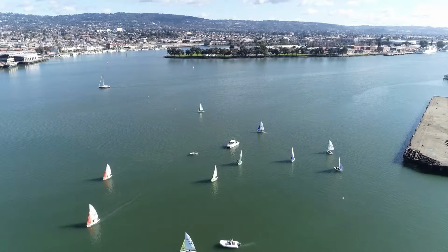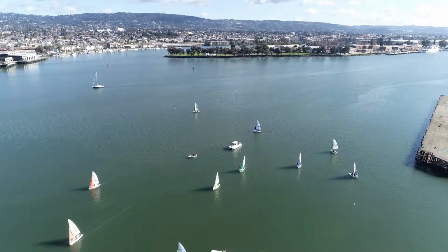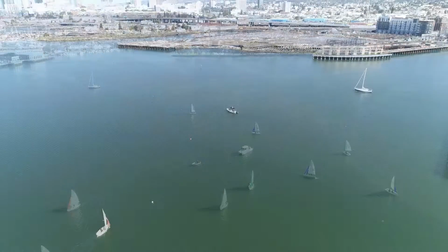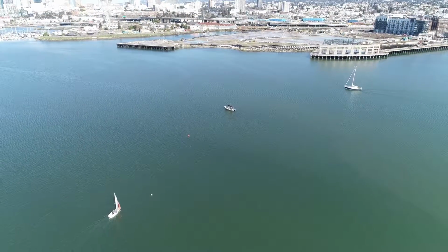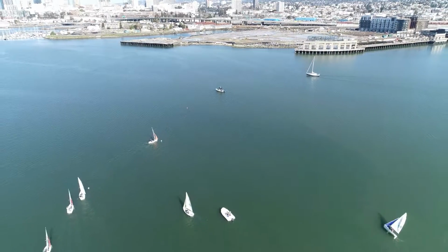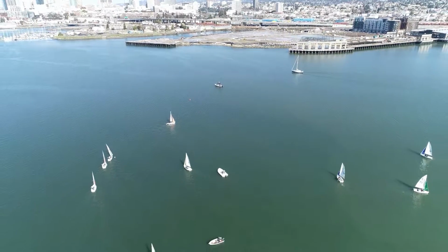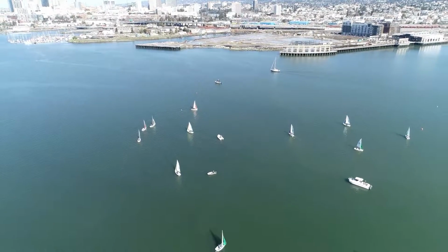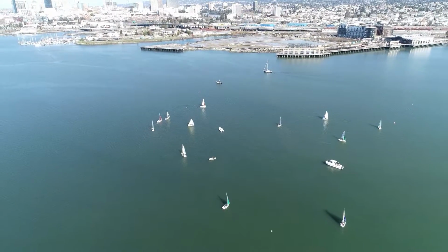But there's a beautiful shot of Coast Guard Island and one of the future yachts in the background. You can see the bigger yachts, but I'll tell you what, I don't think anybody fell into the water this day.